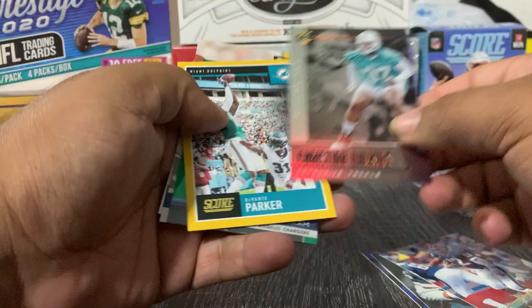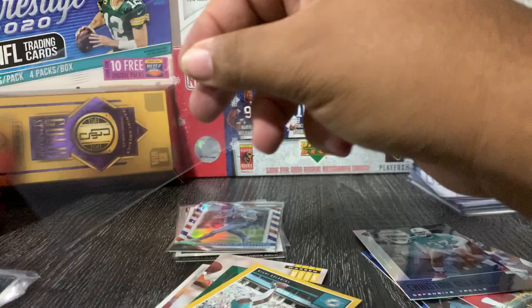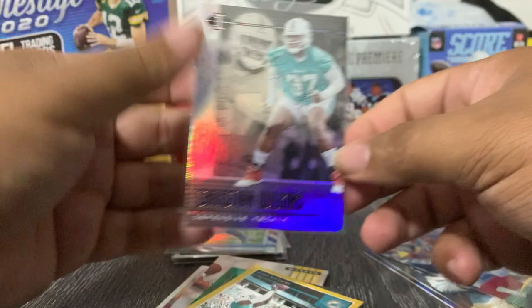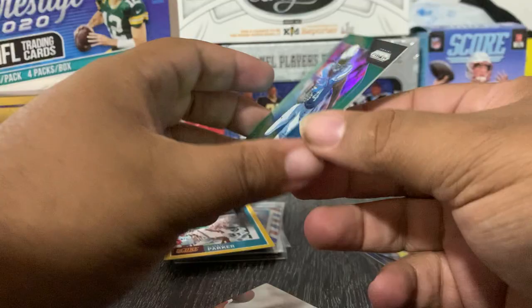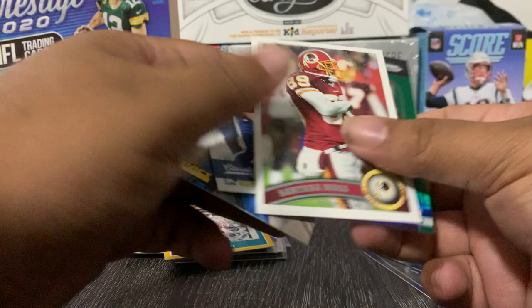We got the rookie. Let me put this in here, man. Hopefully this guy turns out to be a monster one day. Christian Wilkins out of Clemson. Illusions rookie. We got the gold Devante Parker. The green, what do you call them? Green wave prism Melvin Ingram. We got the Warren Moon, Jimmy Graham, Santana Moss.